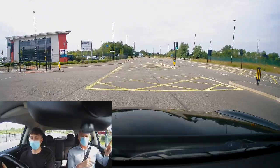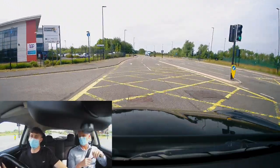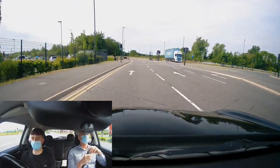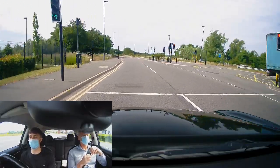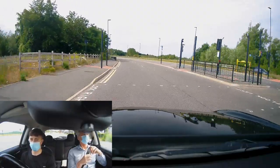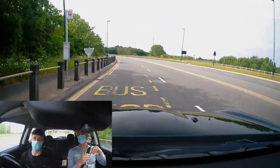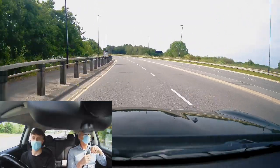Be buzzing if you can do this spiral roundabout on your own, if you get it right. At the roundabout, turn left. How far is it? Where is it?